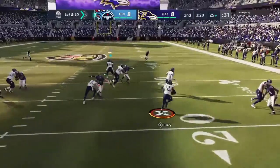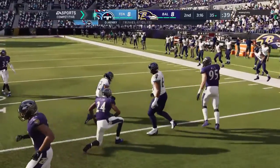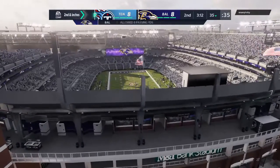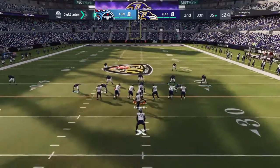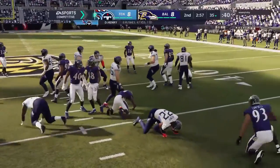And when you start plotting for this drive, when you start thinking to yourself, okay, what are we going to do? You don't go away from what you did before because that worked, but you have to be prepared for wrinkles and counters because you know they'll make some adjustments. Still a few inches short of a first down as they come up now on second down. Tannehill going to turn and give this to Henry.